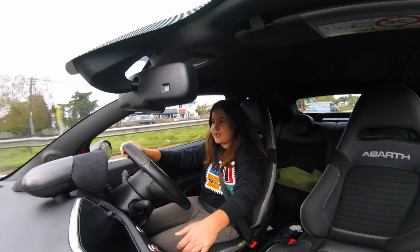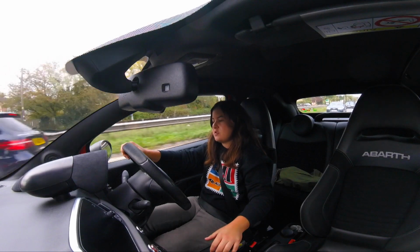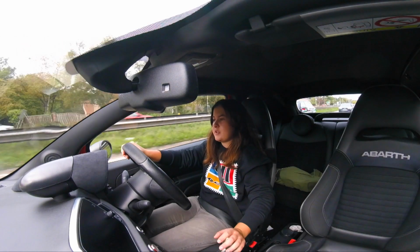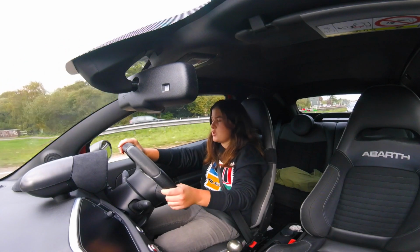Wowzers. I'm going to go and pick up my dad and he can actually drive it like a hooligan so I can get some outside shots. And just so you know, while I'm looking at the dials here, I suppose you might want to know how many miles this 2016 Competizione has.